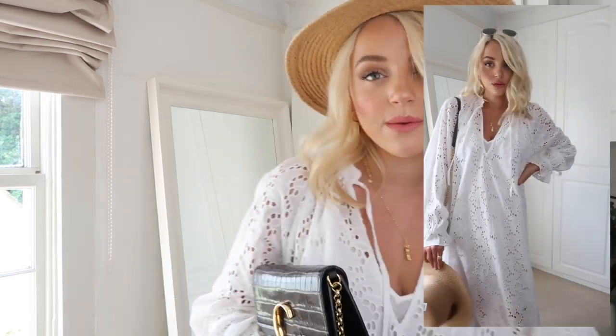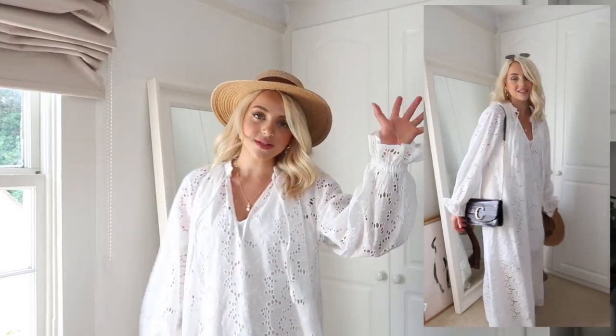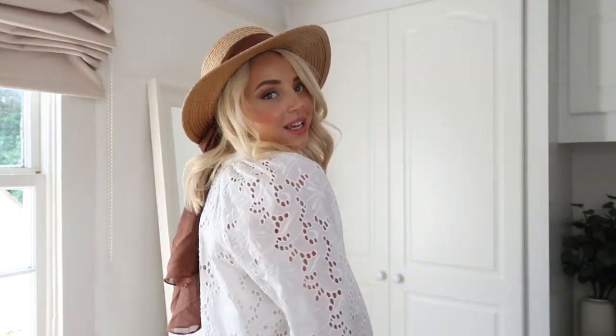And then again with my rectangle Ray-Ban sunglasses. But yeah, no, love this. It's beautiful. I'm so obsessed with it. And obviously I'll leave the IGTV clips alongside of it, but it's so beautiful. Imagine going to the airport in this, or just going somewhere in England and going for a really nice walk or going for a really nice picnic. I just think it's absolutely beautiful.